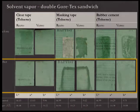So here are the before and after images of the double Gore-Tex sandwich samples. So once again, don't be alarmed by the tide lines as this was due to the size of the Gore-Tex that I had cut and can definitely be reduced and chased during treatment. And with the double sandwich, you can see the extremely effective reduction of adhesive residue and staining inside the samples. And this was also achieved at a much faster rate, and it took about 8 to 16 applications versus the 16 to 20 of the single Gore-Tex sandwich.